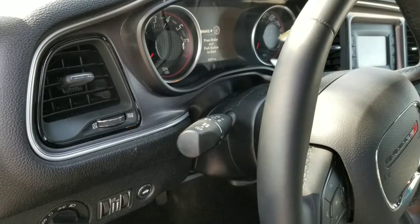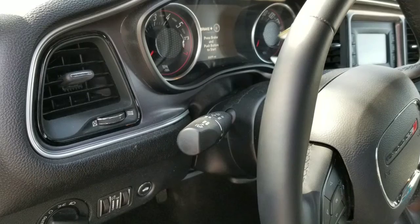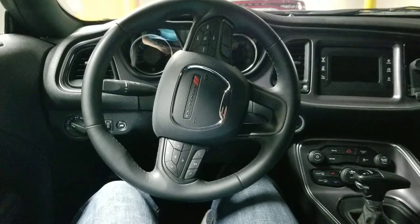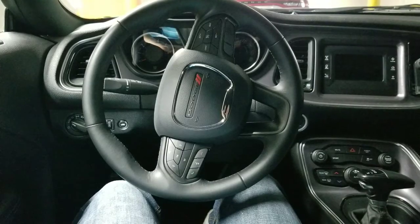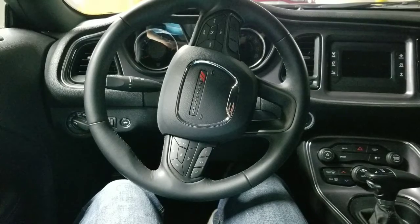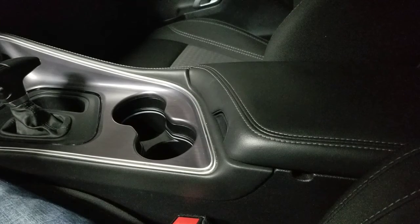Compared to the Ultima, it's actually a little bit better than the Ultima seat because of the lumbar support and stuff like that. Controls, overall it's an awesome steering wheel. The steering wheel is well padded. It's just the right size. All the controls are relatively ergonomic to the finger. The buttons on the fingertips are great.